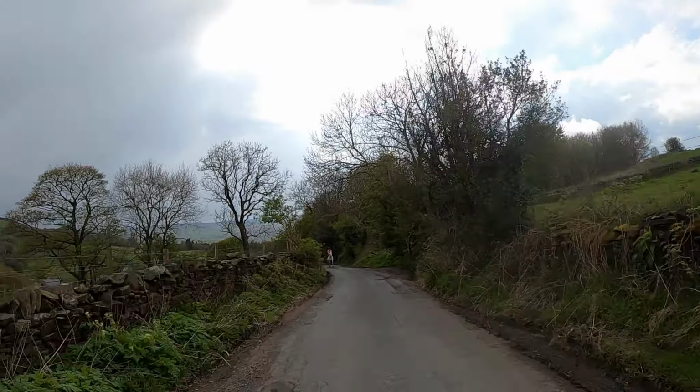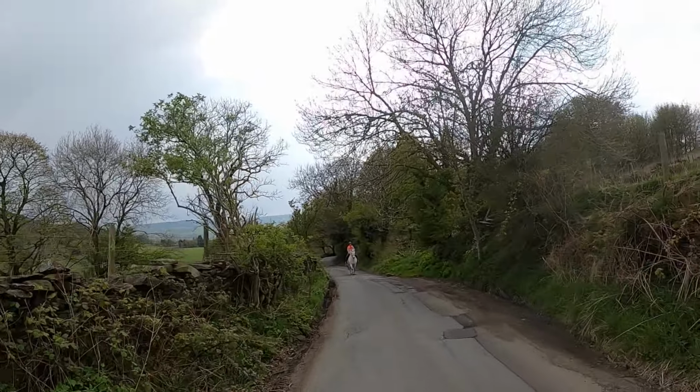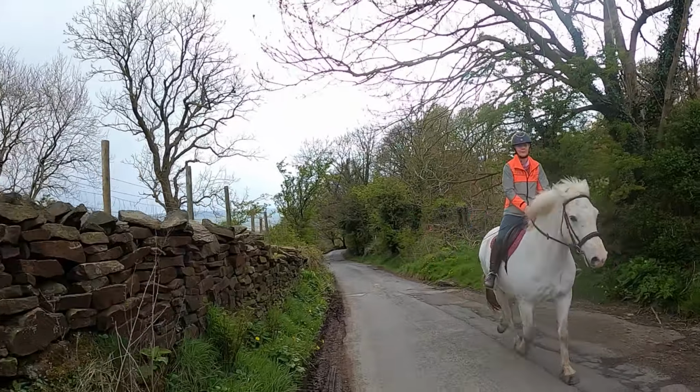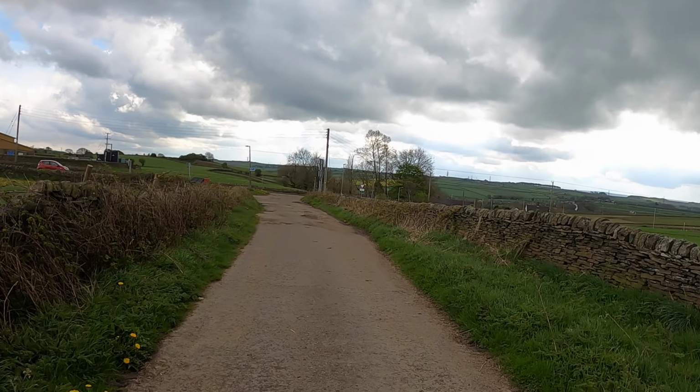I'm really trying not to think about all the climbing I've got to do for the next 25-30 miles, but just about holding off the rain. There's a few spots here and there, and we had some hailstones earlier. I'm not sure if I'll put that in the film, but it is crazy. It's the 1st of May next week, and we've got snow forecast, freezing temperatures in parts of the UK, and rain could be hail at the moment. So pretty interesting weather, but great to be out.